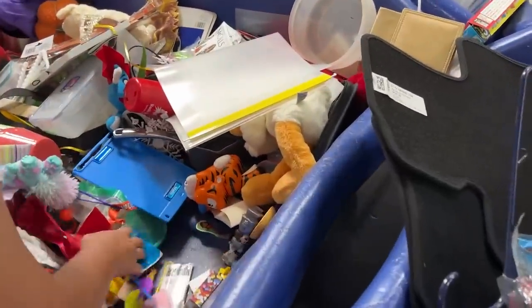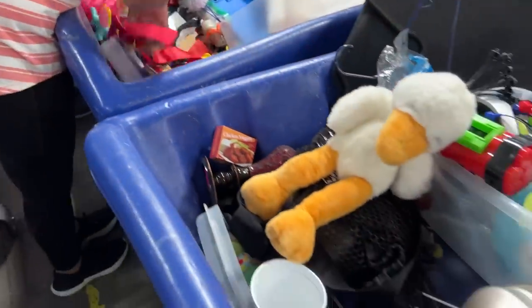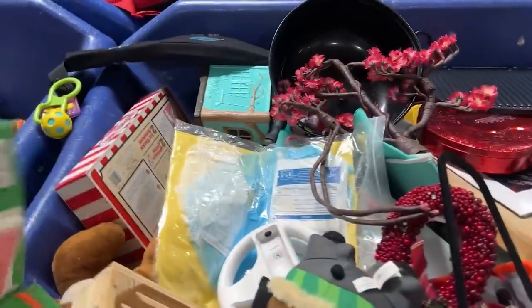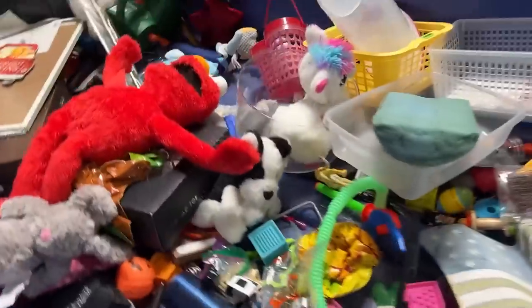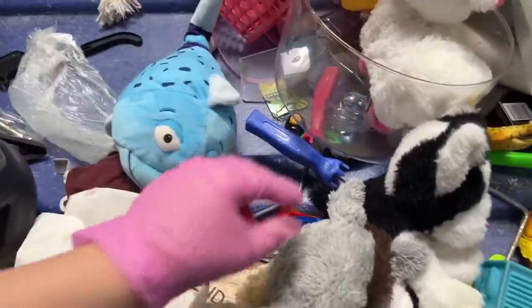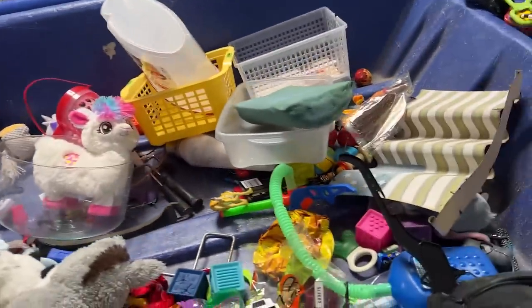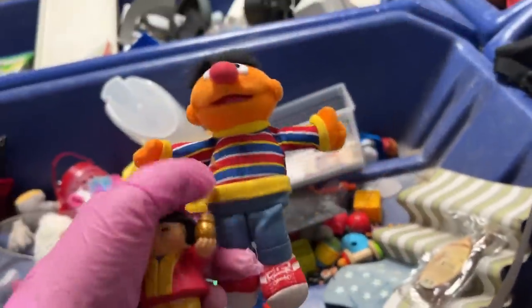This is a cool game that we used to have. That tiger's cute. Quack Quack, the Manhattan Toy Company. Yay! Pose bear. I get him. He's full.